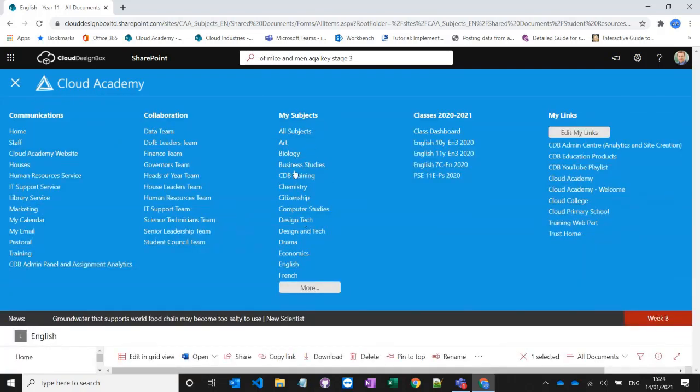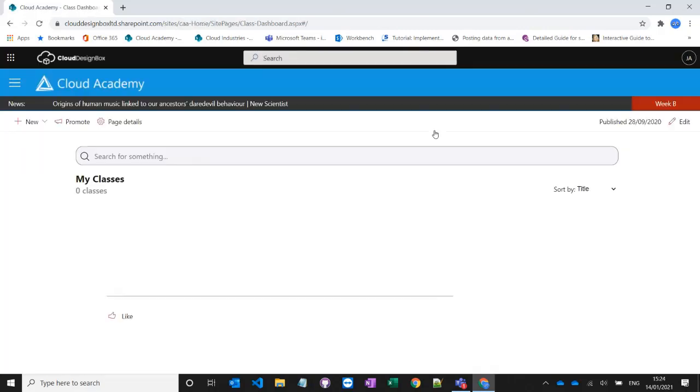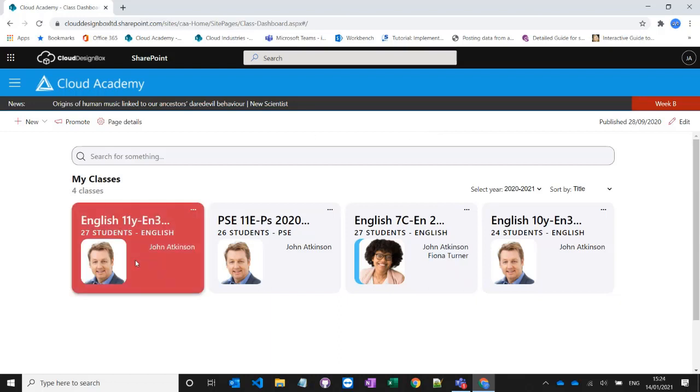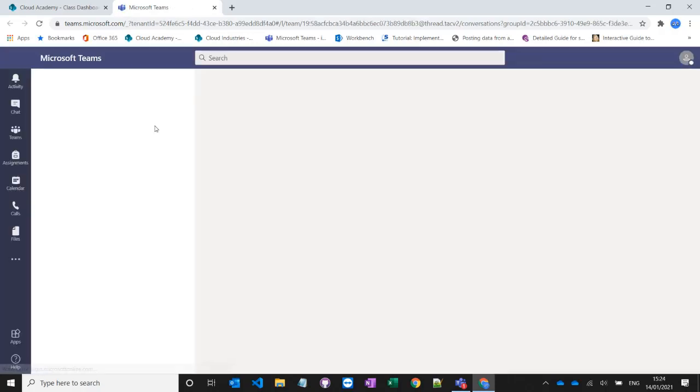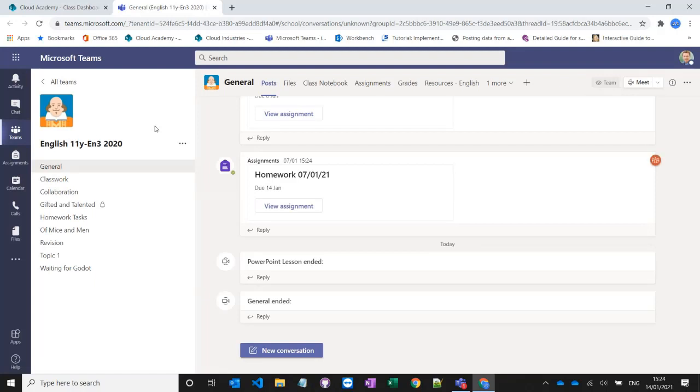So those central resource areas, when we move into Teams in a minute, you'll see that you can reuse those resources across all of the classes that you teach. So just jumping over into our class dashboard, we're going to go straight into Microsoft Teams now. So I'm going to open up 11Y English 3. And the idea behind the class dashboard is it's just a quick and easy way to jump into your class Teams. Obviously, you can go straight in through Teams as well.